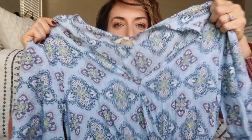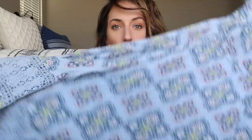It's like a wrap dress, and the bottom has this cute crochet detail all around it. This is by the brand Moon River, and it's so flowy and lightweight. I'm going on a cruise, and I think this dress would be honestly perfect for some of the dinners that you need to dress up a little bit on. So I think I'm really gonna love this dress.